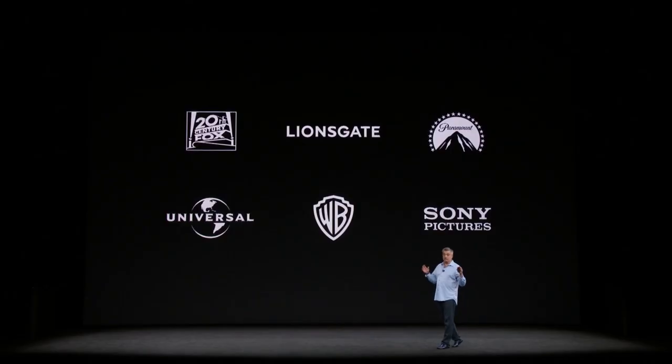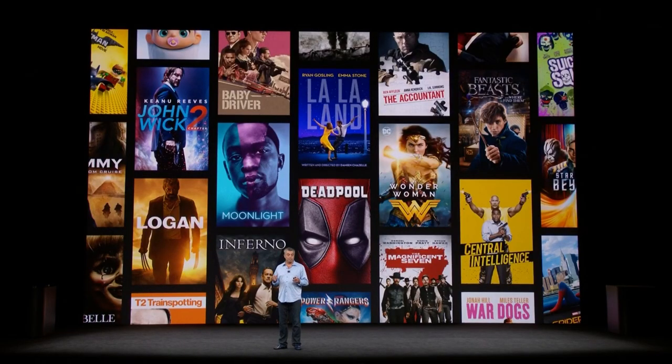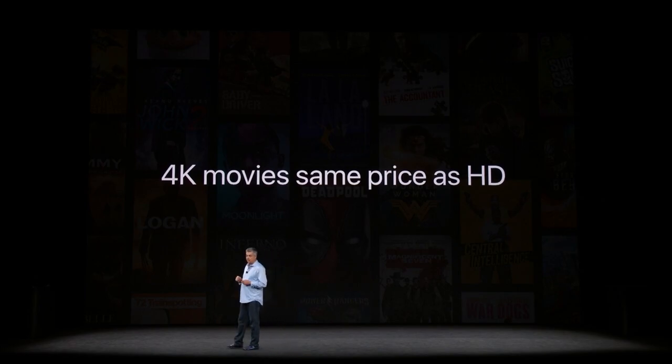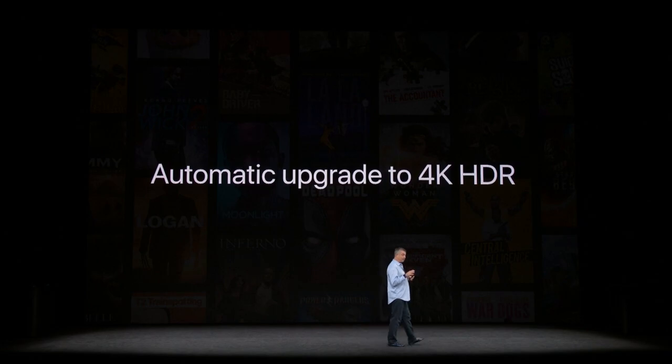Now, to experience 4K with HDR, you also need great content. And we've been working with the large Hollywood studios to bring all of their 4K and HDR movie titles to iTunes. So now you'll have the biggest releases in the best picture quality, all on iTunes, all available for the same price as HD. And if you've bought one of those movies in HD from iTunes, we're going to automatically upgrade them to 4K HDR at no additional charge.